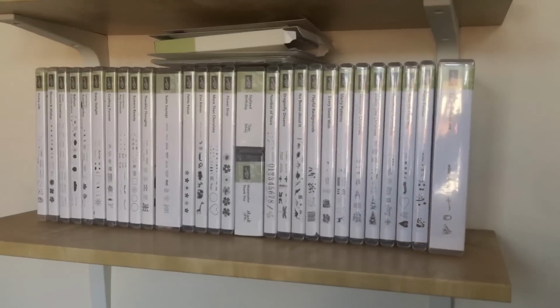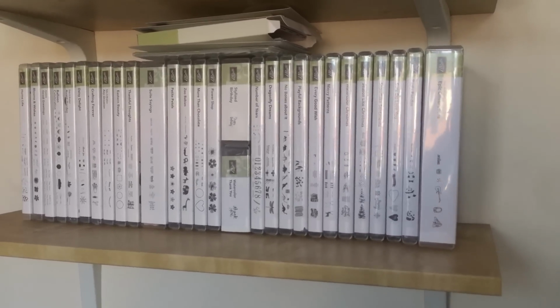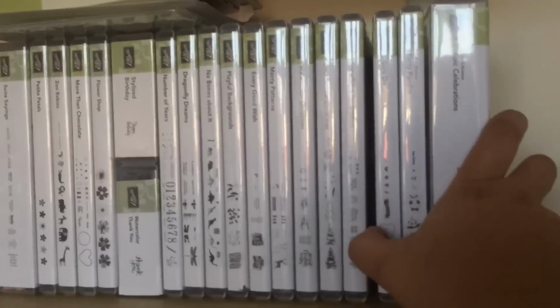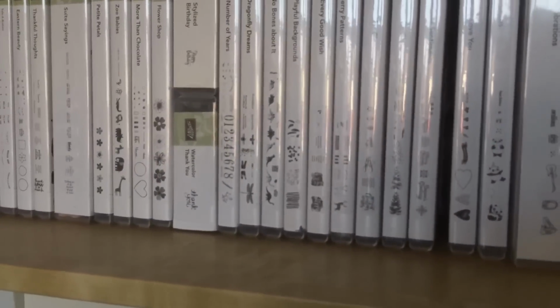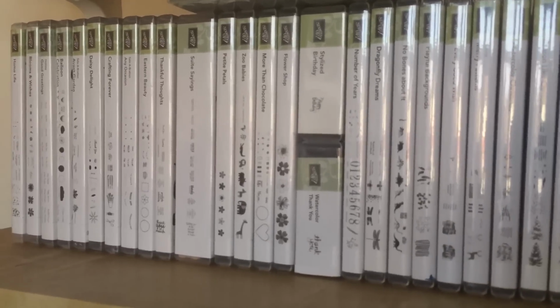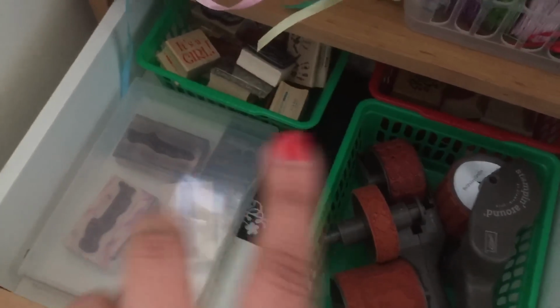And then all of my Stampin' Up stamp sets. So these are the 3 that I have from the spring summer catalogue, and the others, some of them are retired, some of them aren't. They're just the ones that I like. And then just here, if I go down, I've got all my scrap ribbon in there. These are just drawers full of junk. These are stamps that are not Stampin' Up that I still use.